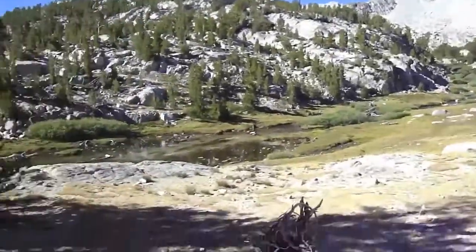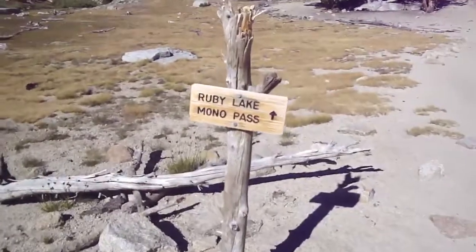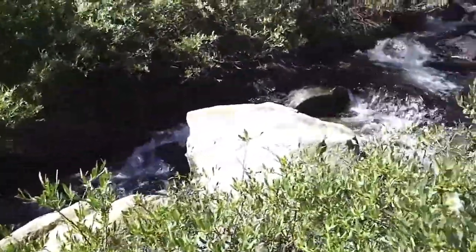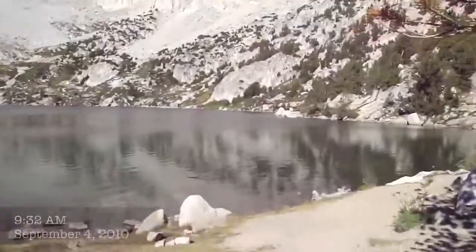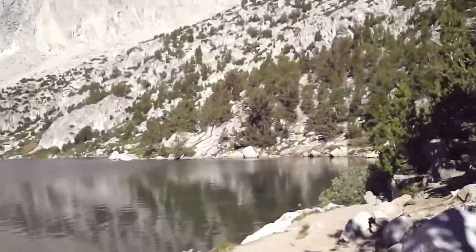So right now we're heading towards Ruby Lake. So you'll get to see that soon. So here we are at Ruby Lake. We made short work of that.